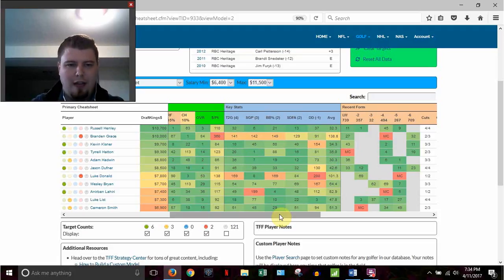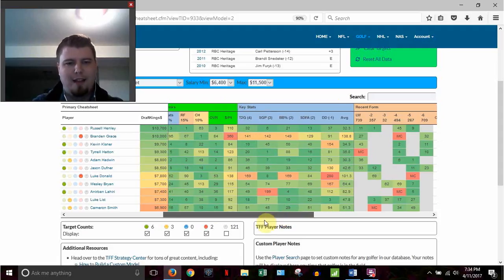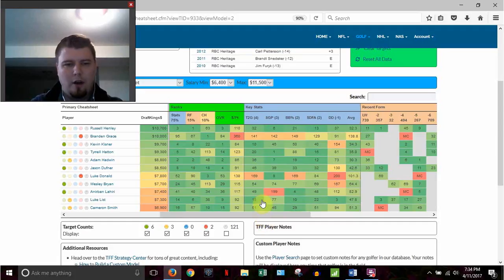Kevin Kisner has some decent course history, not great, but he's actually the number 1 ranked golfer in my model. Between course history, recent form, and stats, he shows up in a big way. So definitely going to be targeting quite a bit of Kevin Kisner.